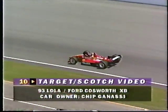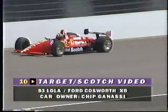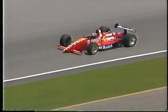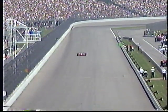And he's very, very confident. He turned a practice lap at 226.182 miles an hour. Did that on Thursday. That is the fastest lap of the month by any car that was practicing. And now the green flag comes out. Possible run for the pole here by Ari Leyendijk.